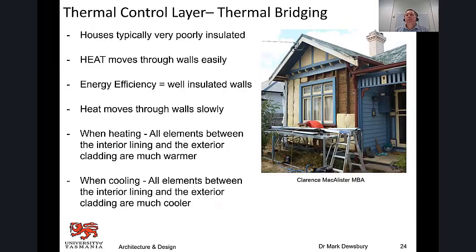So if you think about the thermal control layer a bit more, houses typically were very poorly insulated. Heat moves through the walls quite easily. With energy efficiency, well-insulated walls, now the heat moves through the walls much more slowly. So in that context, when heating, all elements between the interior lining and the exterior cladding are much warmer. Or for cooling, all elements between the interior lining and exterior cladding are now much cooler. So we've actually changed the temperature of the materials in the wall.